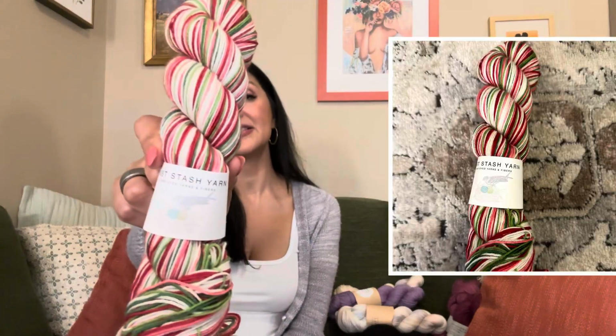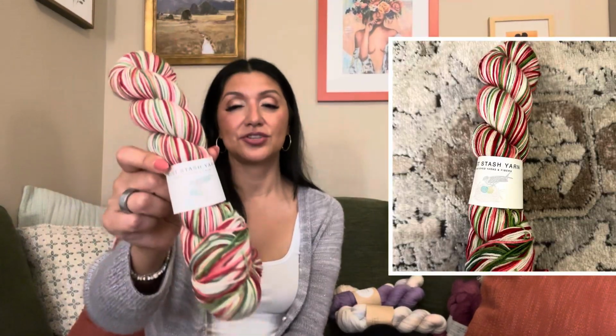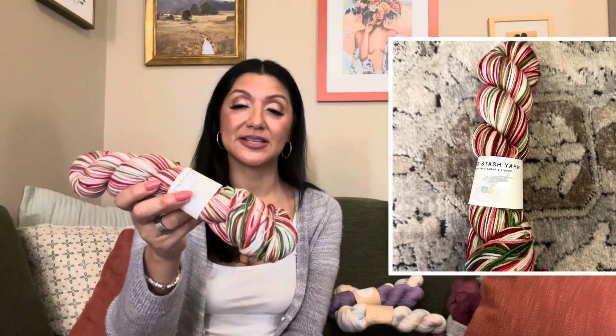So the next project, I'm not sure if this is the order I'm going to do things in, but I will definitely be casting these on probably in early December. It is this mustache yarn, and it's a striped sock yarn called Mistletoe. And so I plan to make this, and I think I'm going to make the toe with like a green color. I've got lots of minis at home, but I plan to make myself a pair of Christmas socks. I think that would be so fun to make. So that's what I plan to do with that.